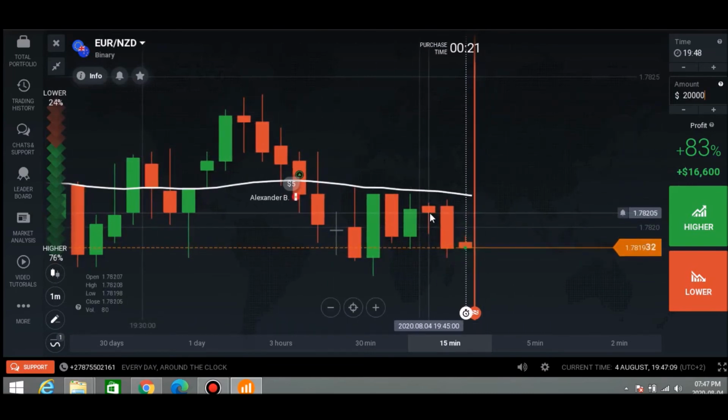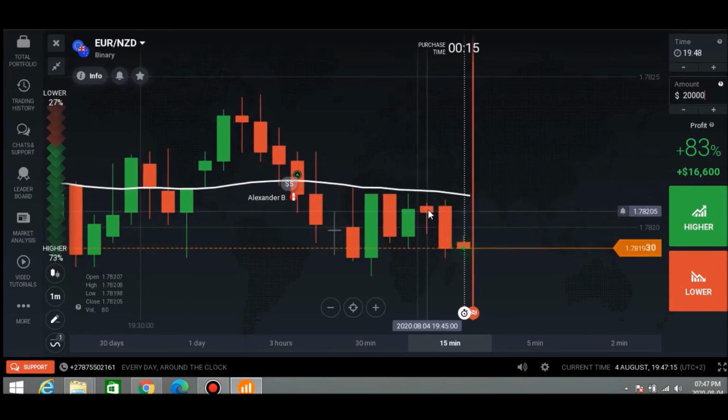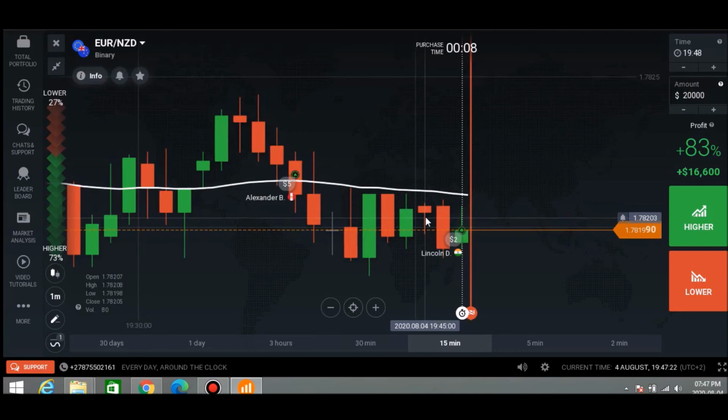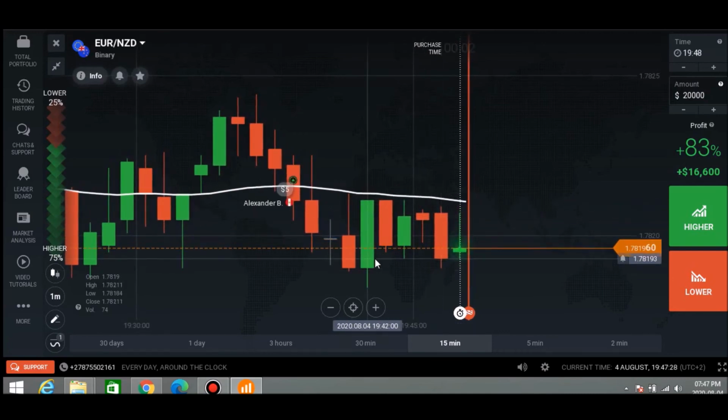And then I missed the trade on this pullback. When it went up and it pulled back, I missed the trade on here. So I placed a lower call opportunity right here. It went down in my time and it was in the money.